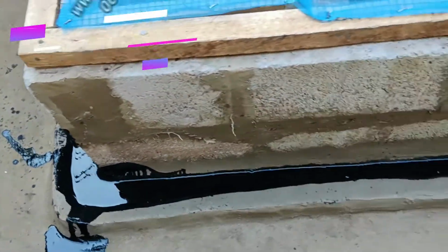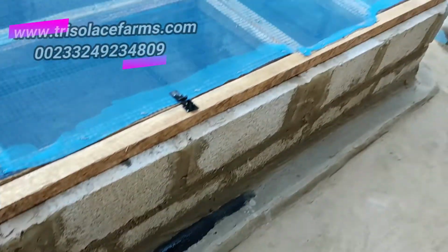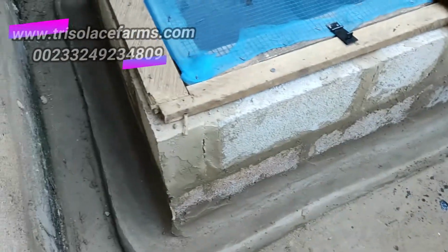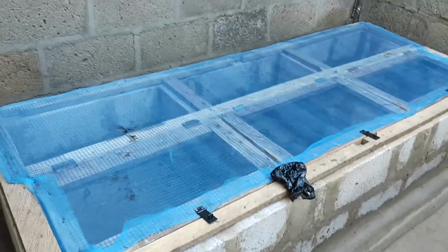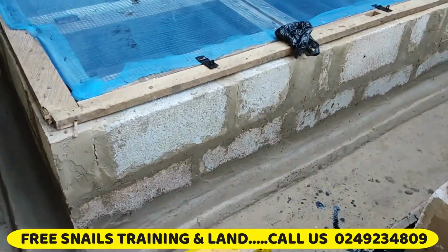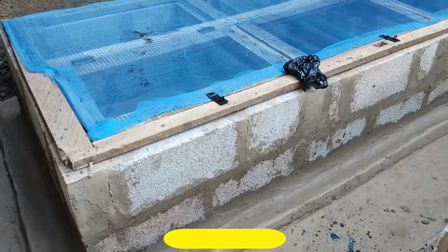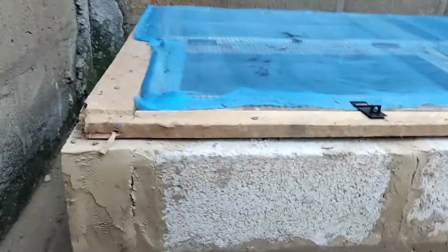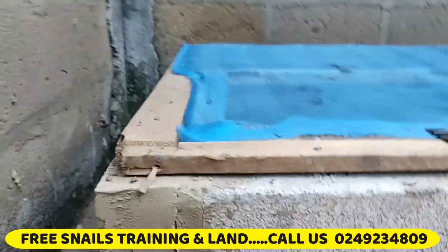So we are creating a boundary to secure them against insects, and we're using the dirty oil, and this is what we're doing. So we will fill it around the whole facility like this, so that it will shield them against insects and pests. So that is what we are doing currently, shielding the snails against insects and pests. So I'm going to show you what we do basically.